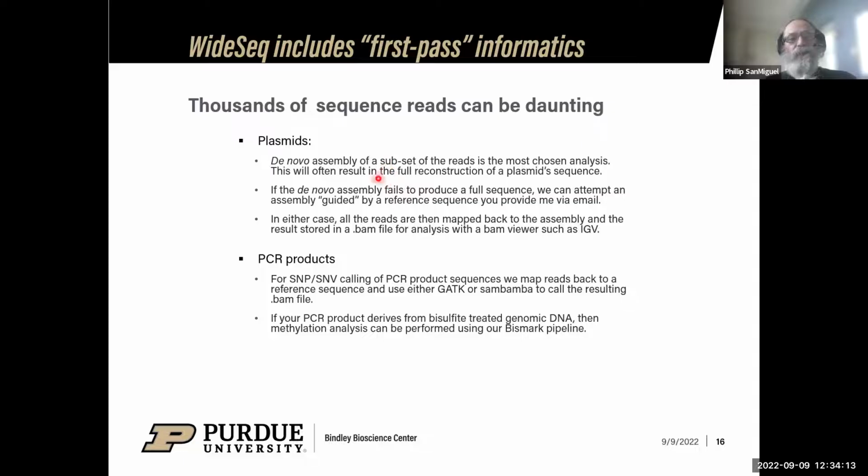And there are areas that we're missing, or the assembly engine is confused because you have some repetitive or repeated sequence in your plasmid. In those cases, I might email you and say, hey, if you want, I can do a guided sequence if you happen to have a reference sequence. A lot of times you might have what you expect your sequence to be. You can send me that, and then we're basically checking whether it is that sequence or not.